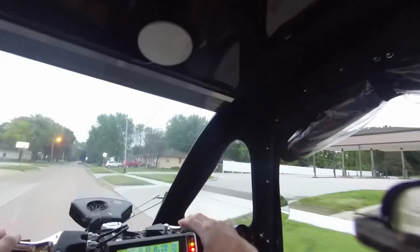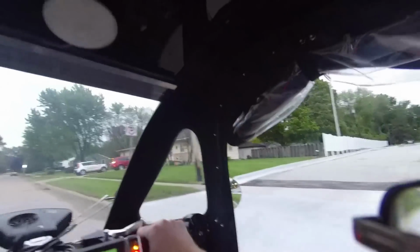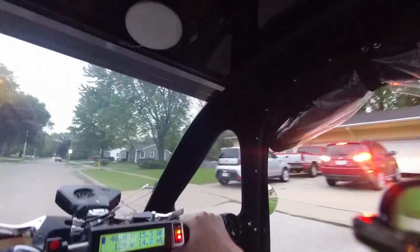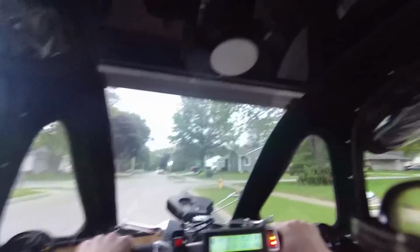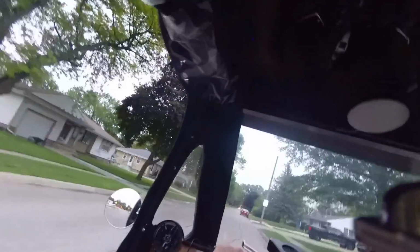Alright, I got somebody backing out, which I'm always a little cautious in case they don't see you. That's with any vehicle.